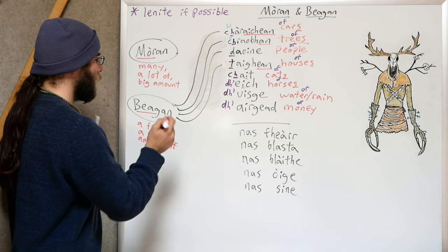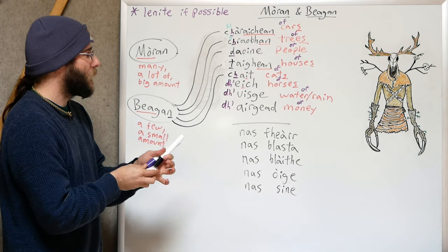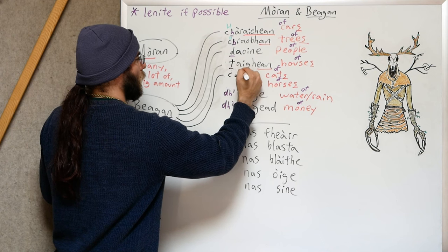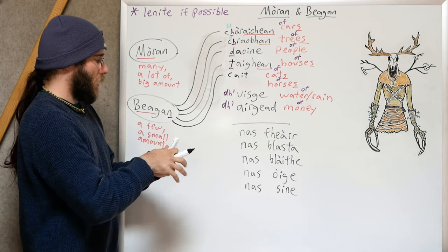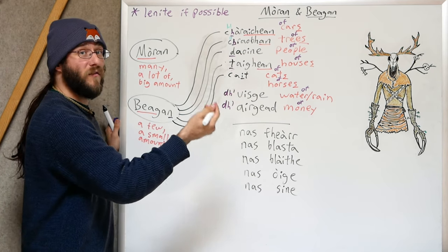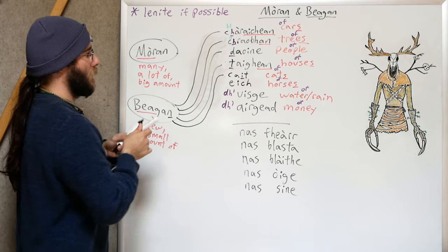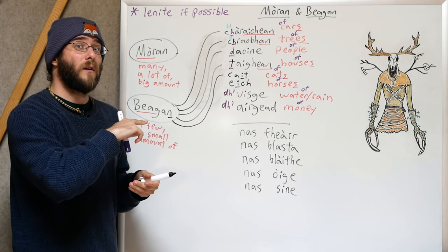Okay, a few cats. Beagan. Now here we have another traditional pattern. Beagan, and we're going to use eich as well here. So if we want to combine these two, Beagan kich, in this traditional pattern, if our plural here, cats, ends in an I, if the last vowel, technically, in a word is I, like kich or eich, then traditionally we go back to the singular form.